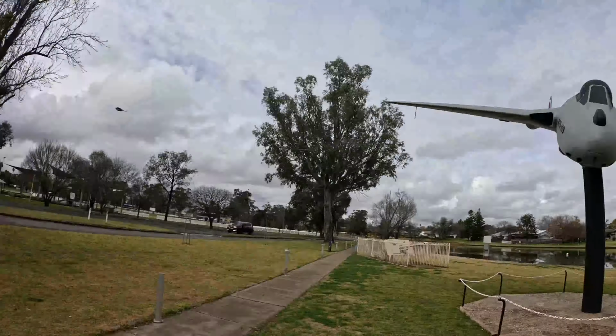So there you go. There's a de Havilland Vampire single-seat fighter bomber, 1949. So there you go. There's another plane along our journeys. And Forbes, beautiful little town, nice little rivers and everything, and lakes. There's a river out the back. I think it's the Lachlan River. But really nice here.